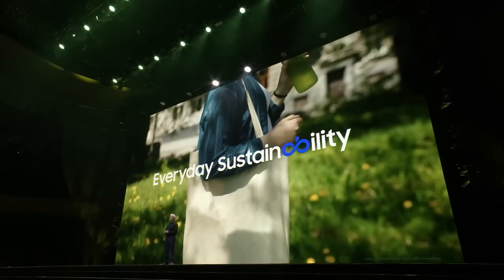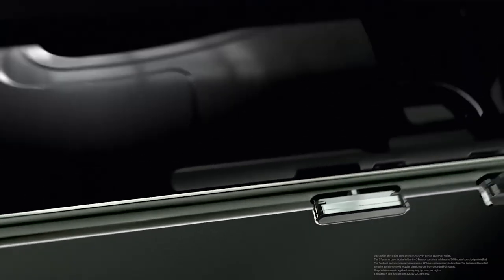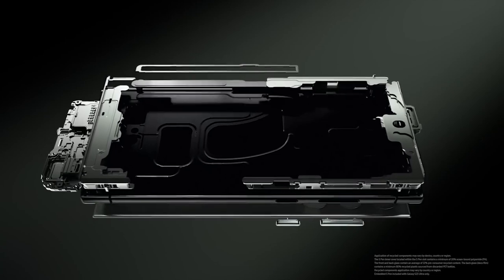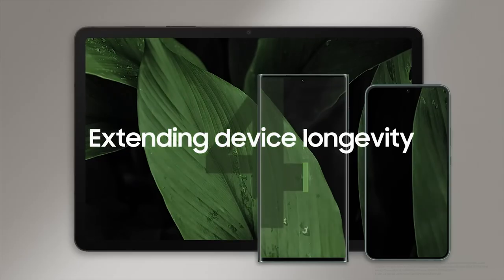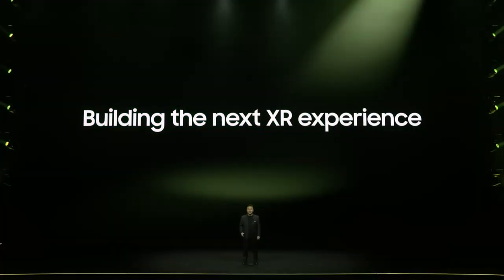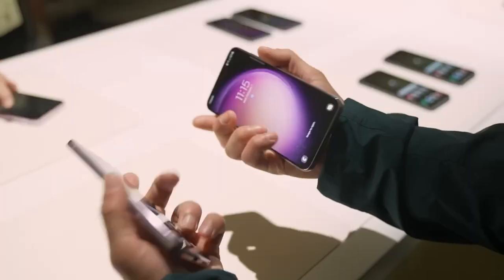Everyday sustainability, achieving net zero carbon emissions by 2030. More recycled materials than any other Galaxy smartphone to date. Technology that's built to last. Building the next XR experience together. Push the boundaries. Empower you to do more. Transform the future of human connection.